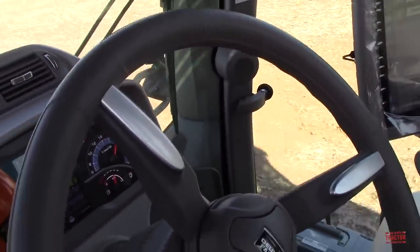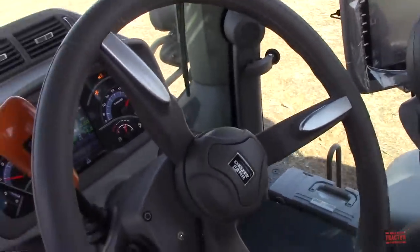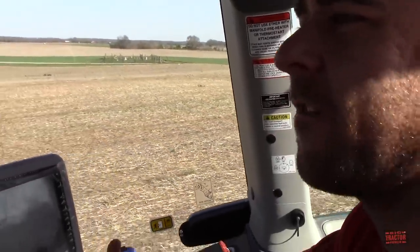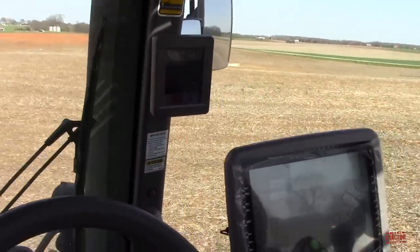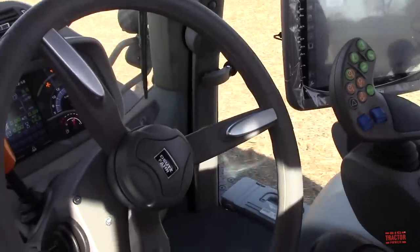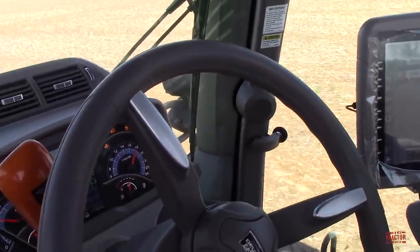Topcon's available for these Deutz-Fahr tractors, but does it have plug-and-play? Can you use other guidance systems on it? So, like this customer, he's already got RTK and everything for his John Deere. He's paying for the subscription, so we can actually plumb in all of his Green Star stuff to the steering valve here and have it all set up. Yeah, so, that's very handy.